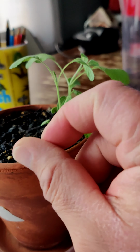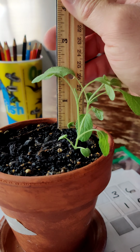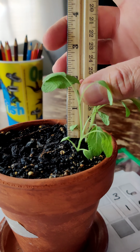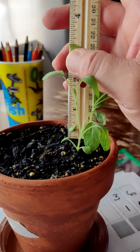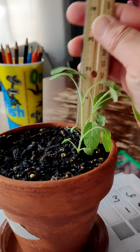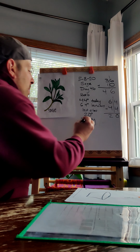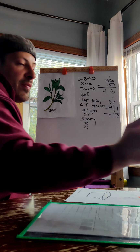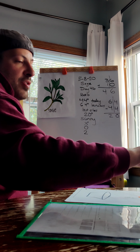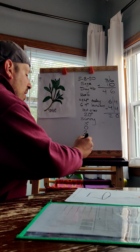So that's our sage plant. Let's see if we can get a good measurement with me holding the phone. Last time wasn't too successful, but we are at 3 inches for our sage plant. I have 0 flowers. We have 2 herbs or 2 plants, and it is dry. So we're gonna water it. Yes, whenever it's dry, you water your plants.